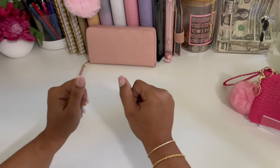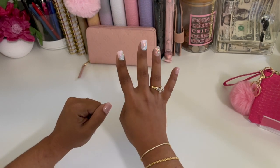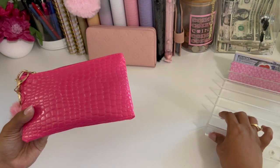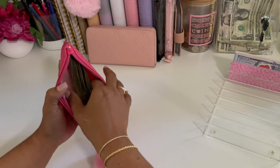Okay, so in today's video we're going to be cash stuffing July paycheck number 4. It is the fourth and final paycheck. I got my little cash pouch right here. So let's jump in and start off with a quick cash count.